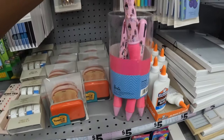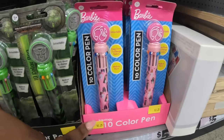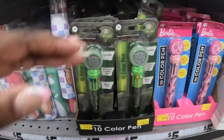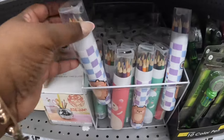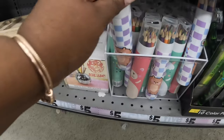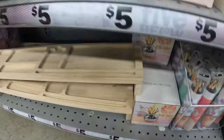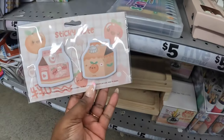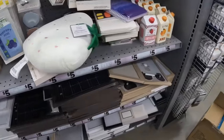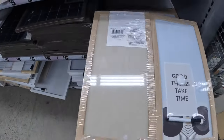The Barbie pen. And then the last time they only had this one, a Barbie pen, but now I see they also have Transformers, and it's 10 colors. 12 color pencils. A disco ball pen holder. Some sticky notes. Let's see. Dry erase board.